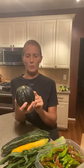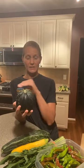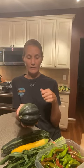So the acorn squash, these need to be cooked. I like to just slice them in half, de-seed them, put a little butter on them, and roast them. That's my favorite way to eat them. And then you can serve a little bit of cinnamon on top of them. You can also roast them, cook them, and scoop out the puree and then freeze that if you're not ready to use it right now.